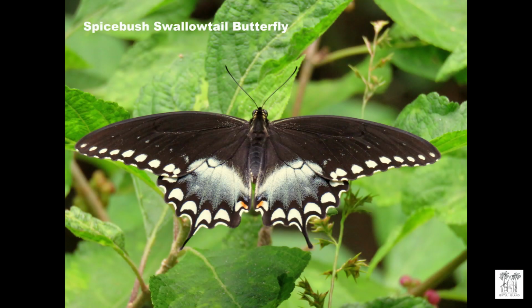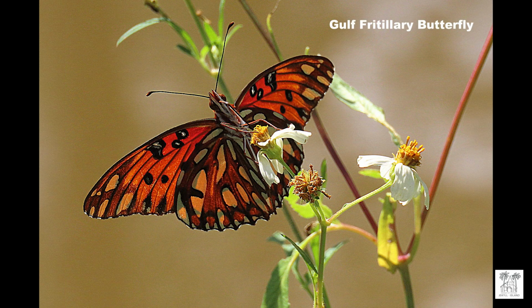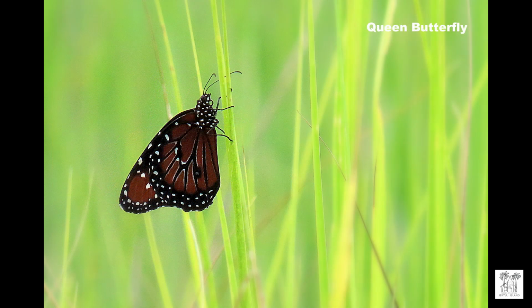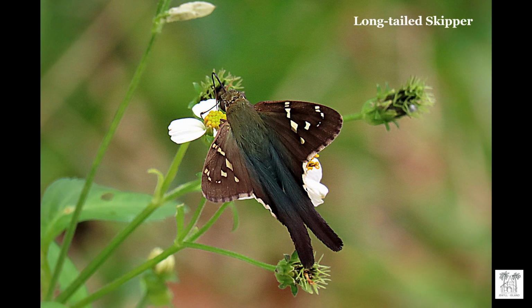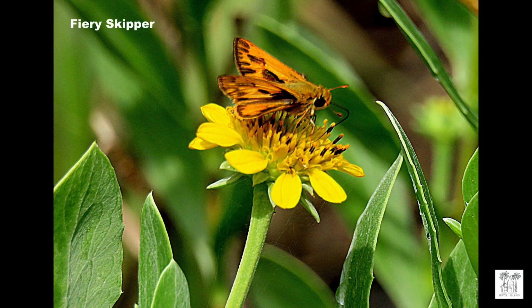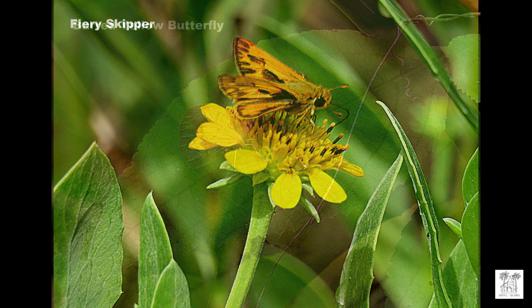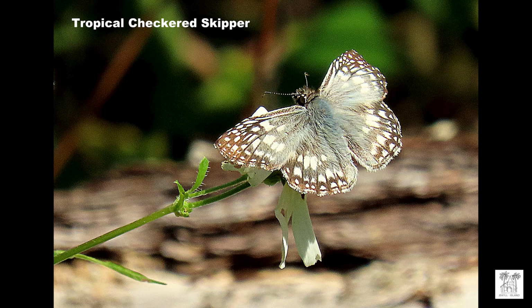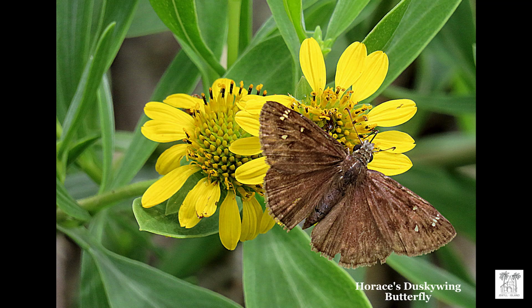Some of the butterflies observed in this marsh area are the spicebush swallowtail, the Gulf fritillary, zebra longwing, the queen butterfly, long-tailed skipper, the great southern white, the fiery skipper, the barred yellow butterfly, tropical checkered skipper, and Horace's duskywing.